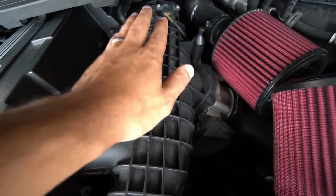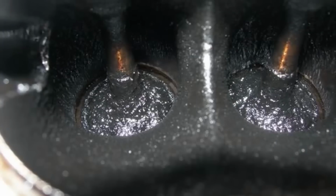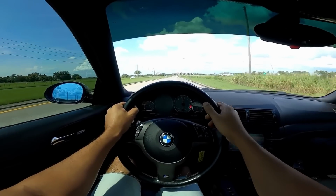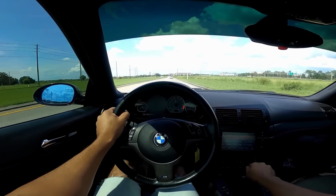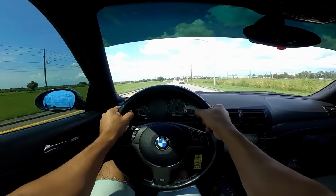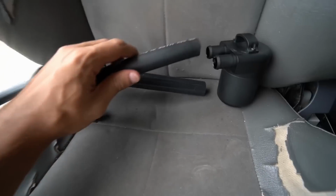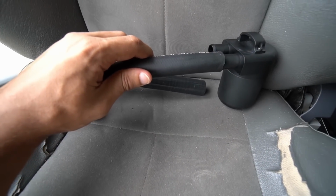The problem is that over time, these intake valves start to collect these carbon deposits and the car starts to feel sluggish. Overall, the car starts to run less efficiently, in some cases lose power, and also get poor fuel economy. Using a proper oil catch can drastically reduce the amount of blow-by that cycles around the intake system.